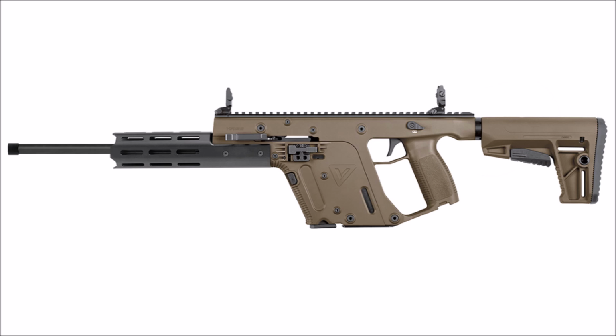So again, nothing against the gun itself, nothing against Kriss itself. It is cool looking. It will probably be tons of fun. I'll just wait for somebody else I know to buy one and shoot it. That being said, what do you guys think? Would you guys pick one of these up? Have you guys been planning on picking one of these up?